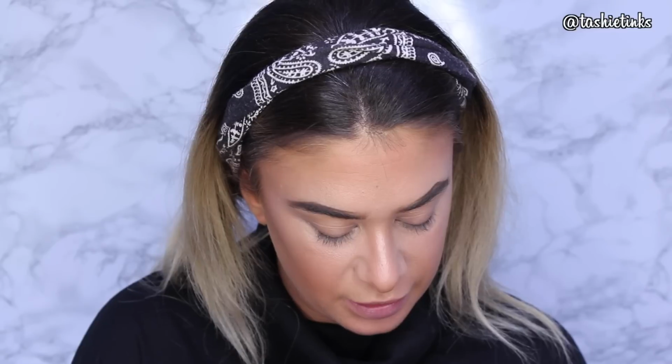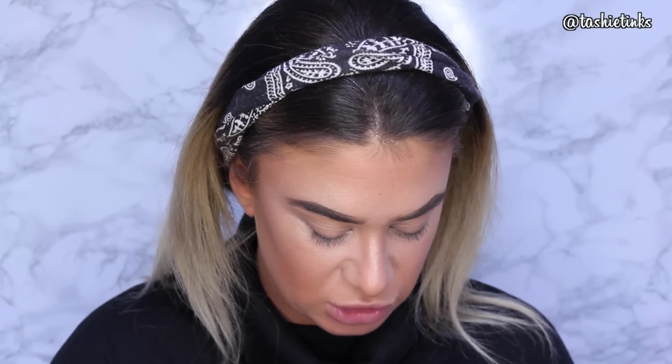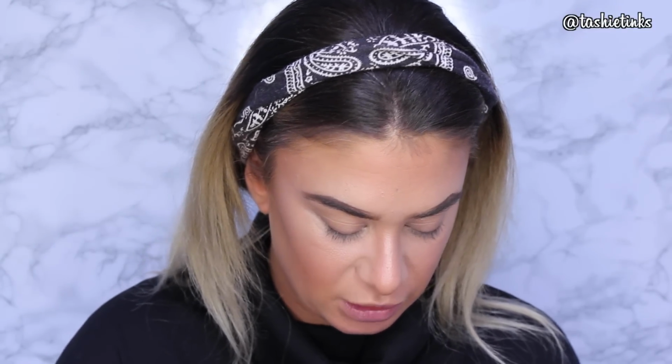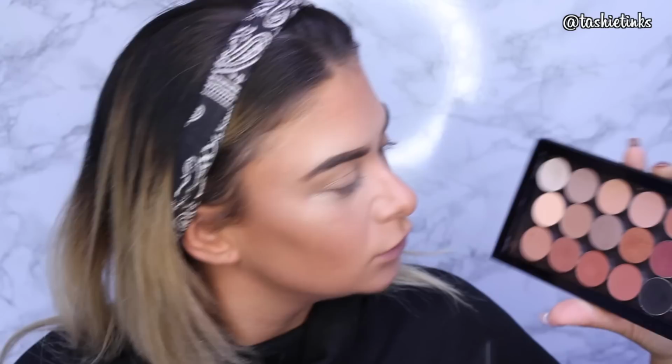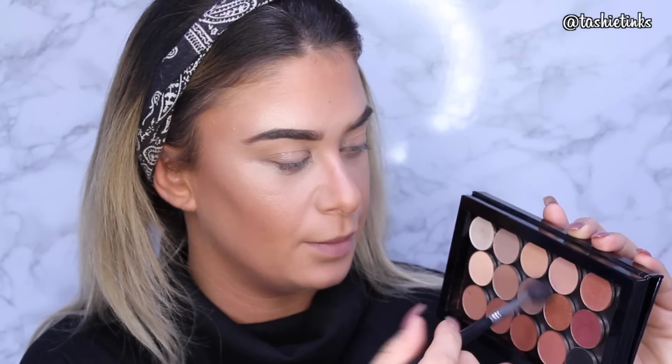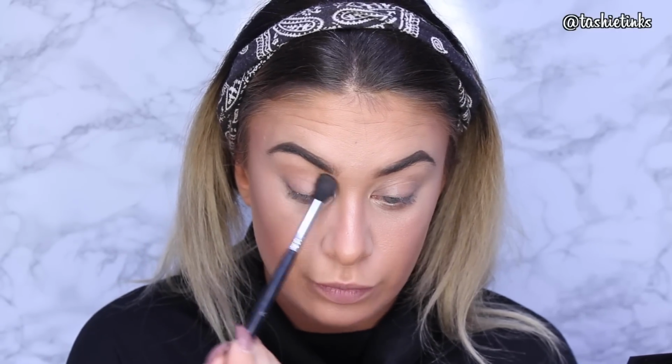So I want to keep it pretty simple. I'm going to start by going in the crease with just a really light wash of transitional colour. I love these palettes, don't you love these palettes? They're so goddamn good. I'm going to be using this one, which is Birkin by Anastasia, and I am just going to run that really softly through the crease.